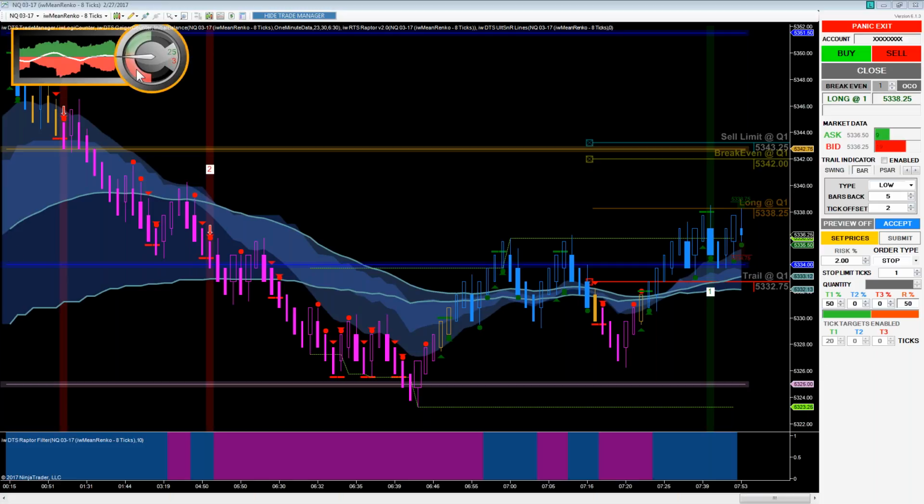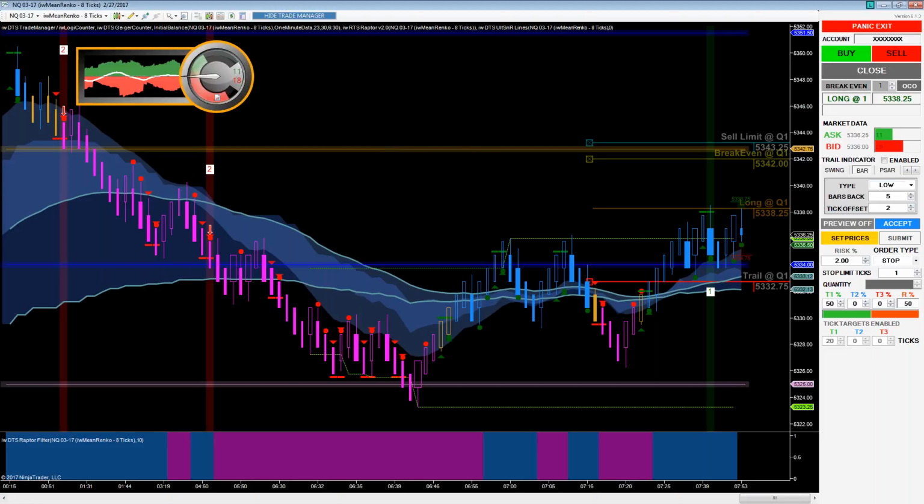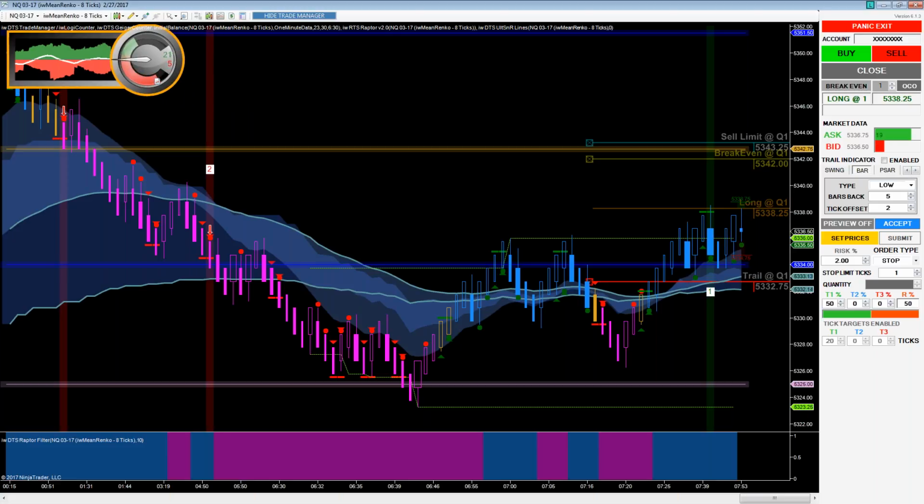Well, you can see here on the Geiger counter, look at the mess. The big block of selling going through. Looks like the buyers absorbed most of it, spread it out a little bit more. And here we are just dead neutral. Look at what a balanced market. And that's been the problem all morning.